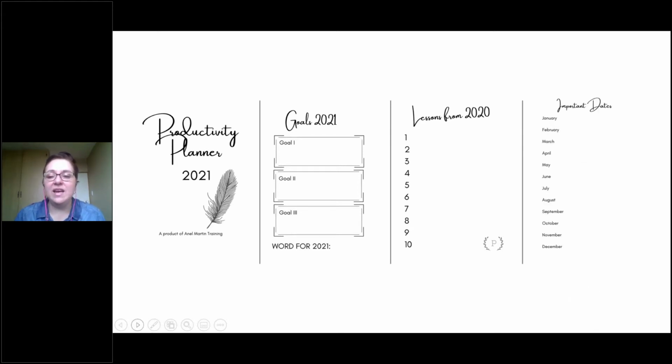The next thing I've added is important dates. This is a great little place to add birthdays or anniversaries, that kind of thing. The idea here for me was that I've got them all in one place. You can also add them to your physical calendar, but I always like to have this kind of page in a diary.